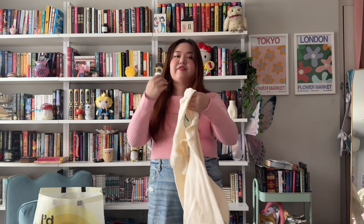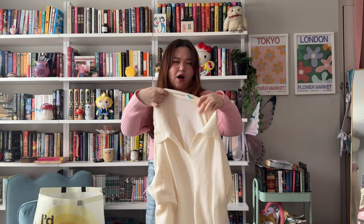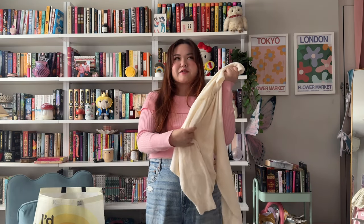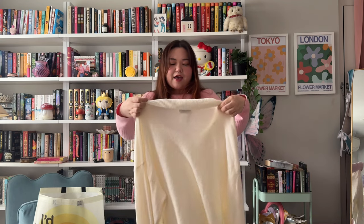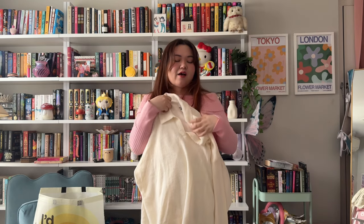And then I got this super soft white collared sweater. And honestly, I got it because I just touched it and I was like, oh, that's so soft. What is that? And it is. It's so soft and nice feeling. And again, I think this will be really cute with a little mock neck popping out of the collar.